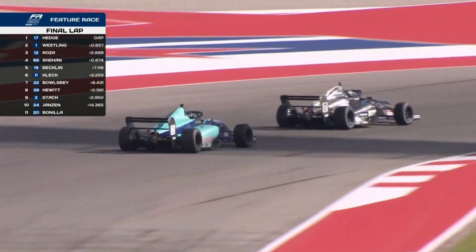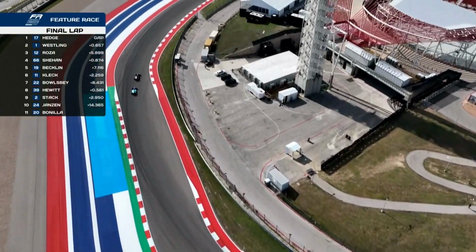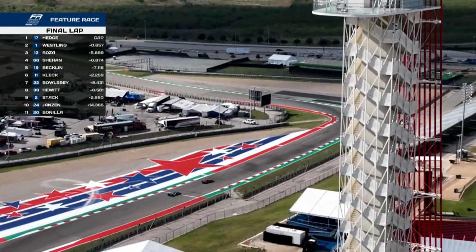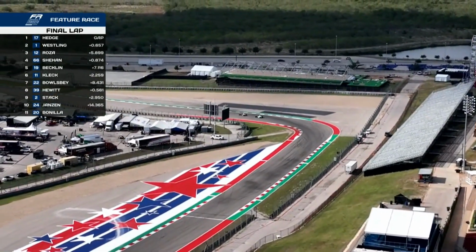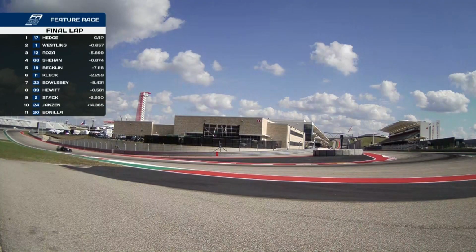Perfect defending for Callum. One more chance, perhaps, at 19 or potentially 20, and you can see how close Westling is. Another mistake, actually, from Hedge then. Yeah, it looks as though Hedge is struggling with the traction there, with the tires. Yeah, it must just be tire wear, to be honest. He said he put sticker tires on for the first race, so maybe he's just struggling a bit now.